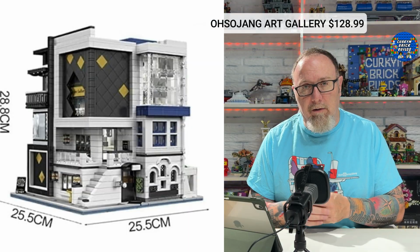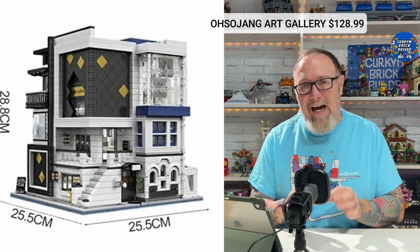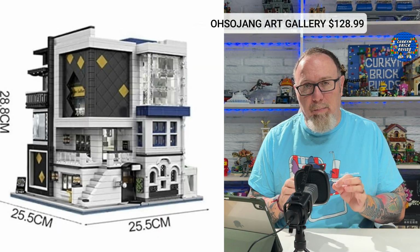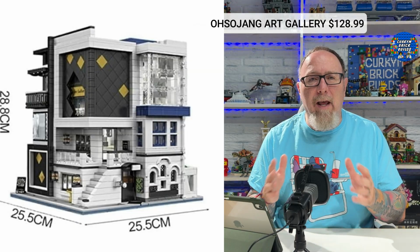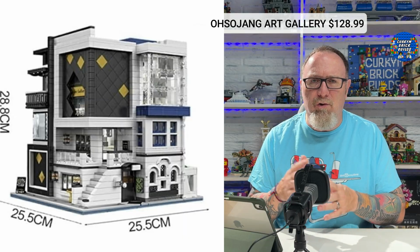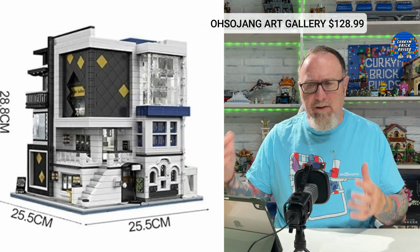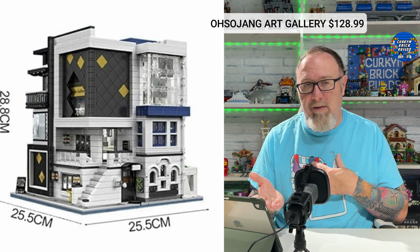Another one of my favorites that I've been meaning to get is the Art Gallery. The General Gems Art Gallery, again, designed by Ohsojang, for $129. I could get a Prime 2-day. And it's a beautiful set. Look at the picture. Go on Amazon and peruse these. Check them out because the interiors are great. Ohsojang has great interiors as well as great exteriors. So $129 to me is a steal for this set.